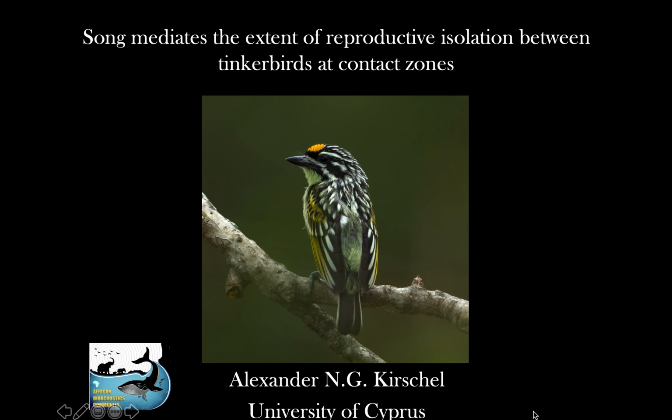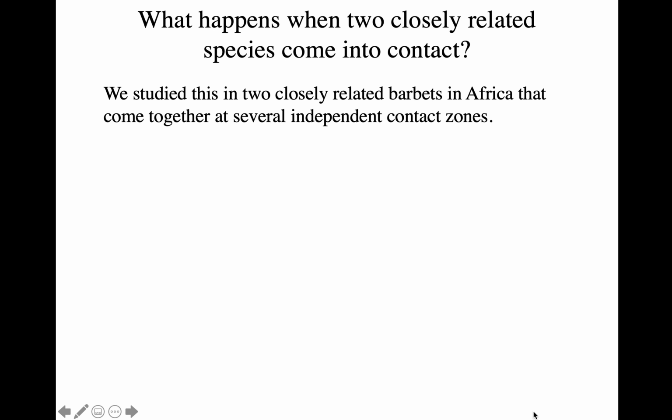Good afternoon. I'm going to talk to you about how song mediates the extent of reproductive isolation between tinkerbirds at contact zones. So what happens when two closely related species come into contact? Well, we've been studying this in two closely related barbets in Africa that come together at several independent contact zones.